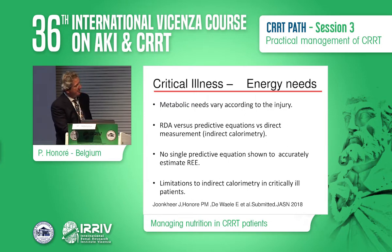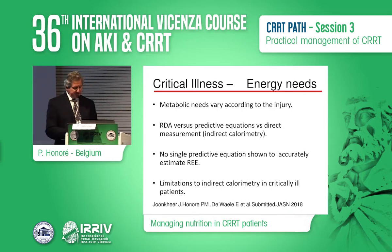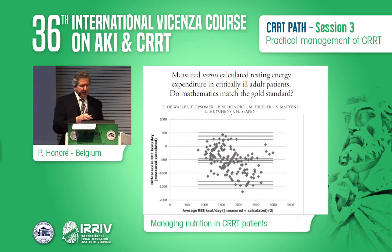Okay, so let's look at these predictive equations to try to know what quantity and quality of nutrition we need to give this patient. We did a study with our group a few years ago. We published this in Minerva Anesthesiologica in 2013. We looked at 200 formulas that have been used worldwide to know the nutritional needs of ICU patients, and 50 of them were designed to look at nutrition in patients in ICU plus CRT. In the normal ICU population, you have a difference between plus 500 kilocalories up to minus 500 kilocalories.